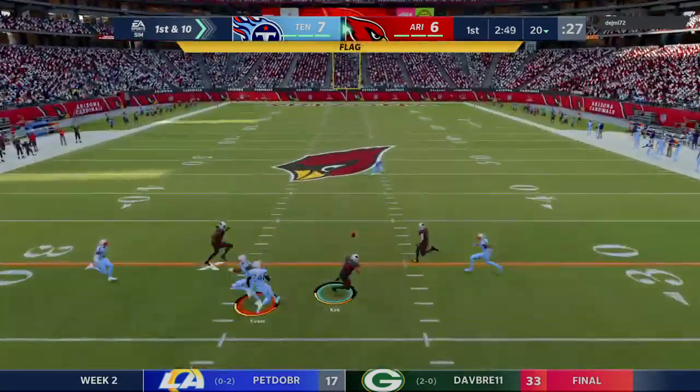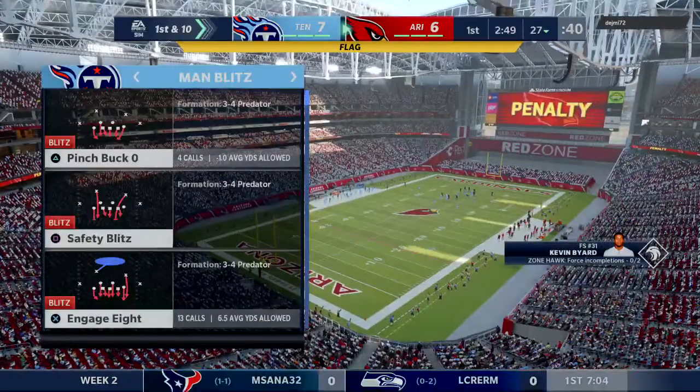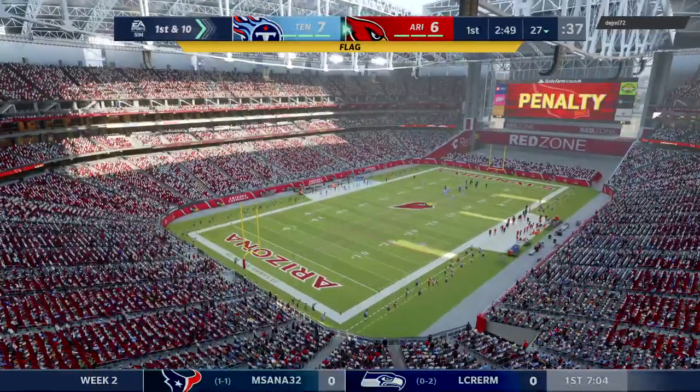They'll throw on first down with Hurts, and that'll be incomplete. We do have a penalty flag down, however. Let's see what that's about.